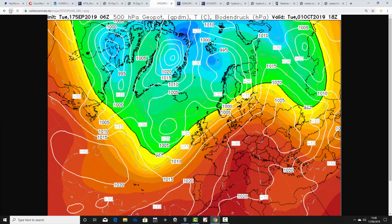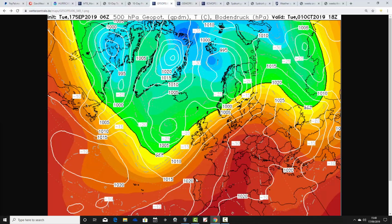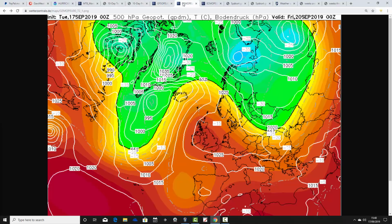As we head up towards the early part of October, actually we try to build high pressure again to the south and the southeast, always more unsettled out to the north and west. That's how we look at the very end of this particular GFS run, which is for Thursday, the 3rd of October. And yes, it does look rather unsettled at this point, but of course this is over 2 weeks away.